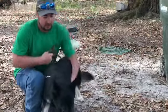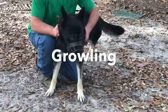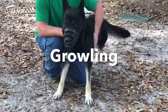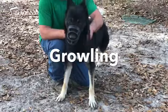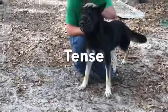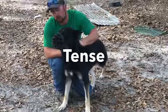Normally, in this video, you're going to see Chris petting this German Shepherd, and as he starts petting him, he starts to growl. This is a sign that he's letting Chris know to back up. He's not scared of Chris. He's not fearful of Chris. His body is going to start to get tense, and he's already preparing himself for the combat.